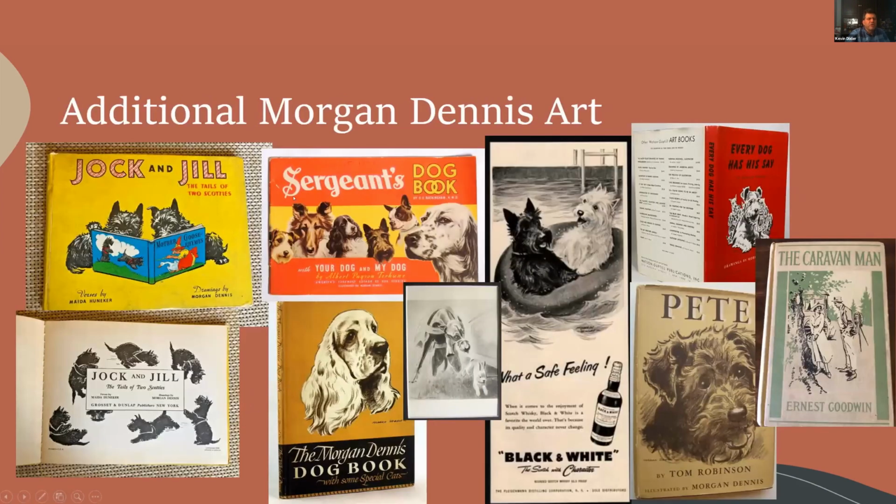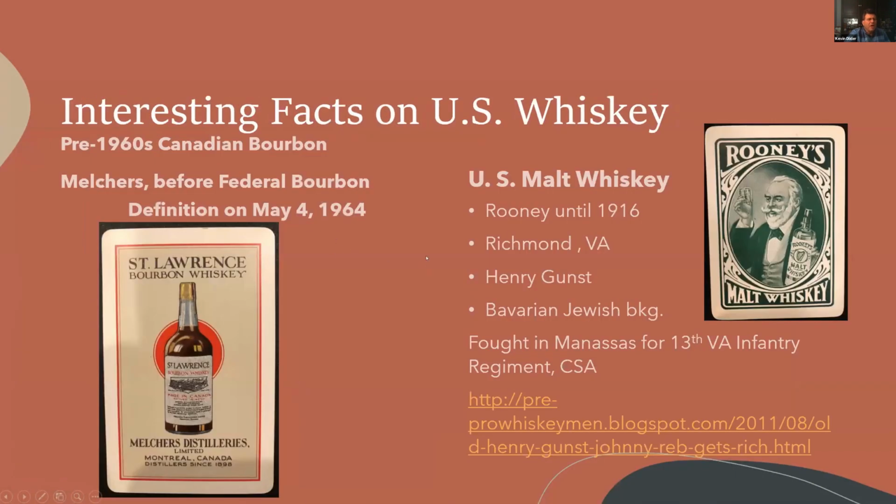These are some of the books that Morgan Dennis wrote or illustrated, and one of the advertisements from Black and White Scotch, which still uses his art, by the way. I just passed up some of his other cards. I'll move on. Scotties, I recognize those. Yeah, I was going to go backwards, but I have no idea how to do this on Facebook, so I'm going to continue with the interesting facts about U.S.